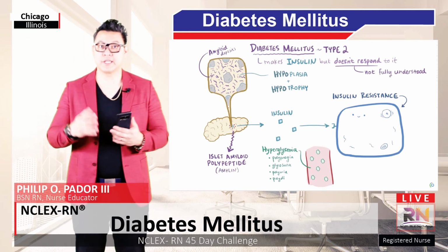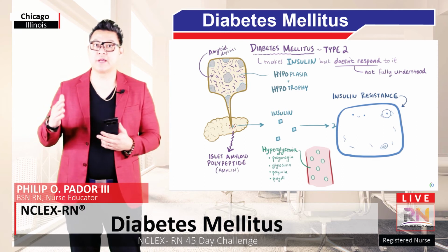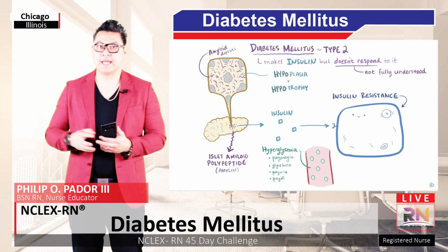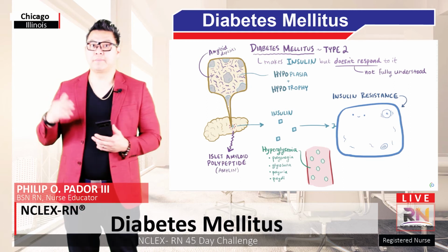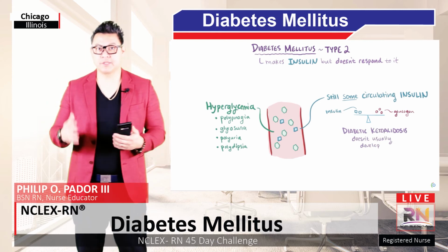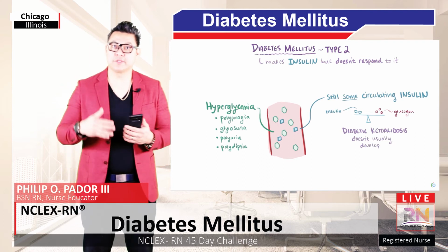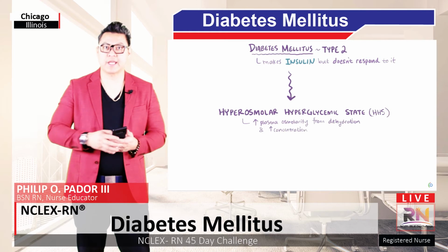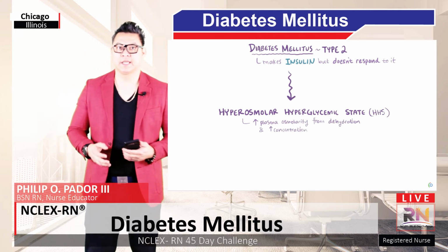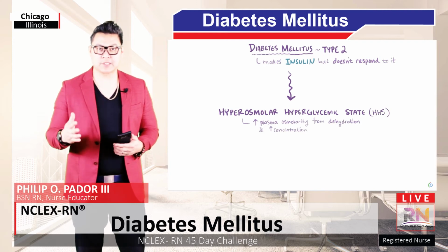As beta cells are lost and insulin levels decrease, glucose levels in the blood start to increase and patients develop hyperglycemia, which leads to similar clinical signs that we mentioned before, like polyphagia, glycosuria, polyuria, and polydipsia. It means that the insulin-glucagon balance is such that diabetic ketoacidosis does not usually develop. Having said that, a complication called hyperosmolar hyperglycemic state, or HHS, is much more common in type 2 diabetes than type 1 diabetes. And it causes increased plasma osmolarity due to extreme dehydration and concentration of the blood.